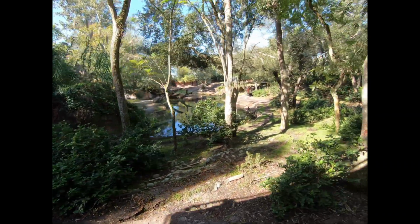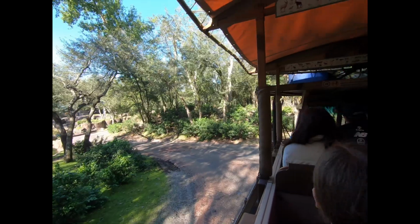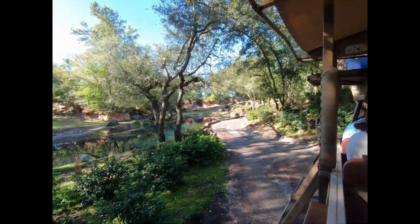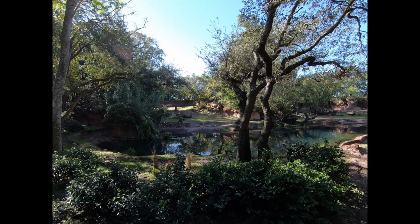I also see a bongo and some greater kudu on the hill to our right. Appears to be female kudu since the males have horns. Also, the bongo are commonly called the ghosts of the forest. Both male and female bongo have horns that help them maneuver through the thick brush of the forest.